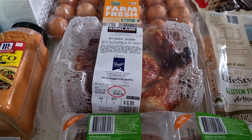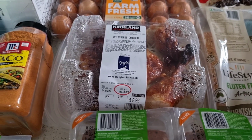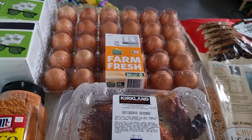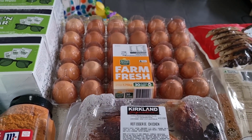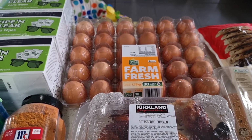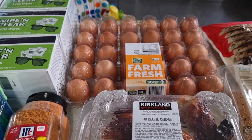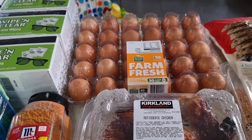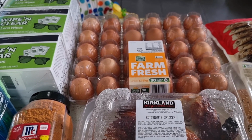We have $6.99 for the rotisserie chicken, which are smaller than they were, which again makes me very sad. We have 30 farm fresh eggs. We got the 60 pack and I split it with my girlfriend. So it was $13.99 for the 60 pack, so one of these would be $7. Or it was $8.99 for the same ones by themselves.